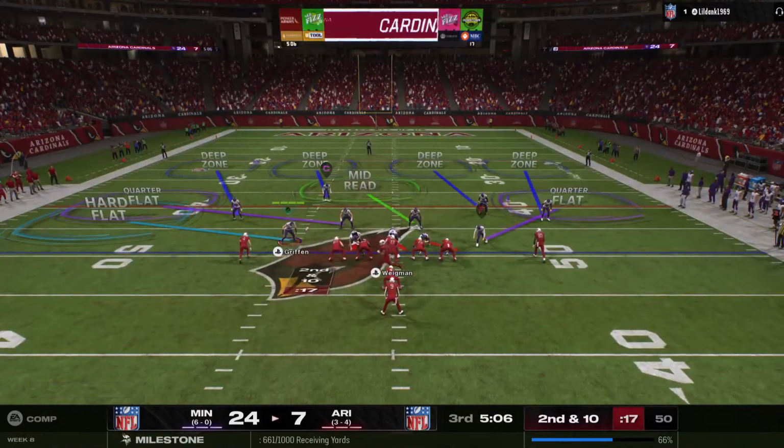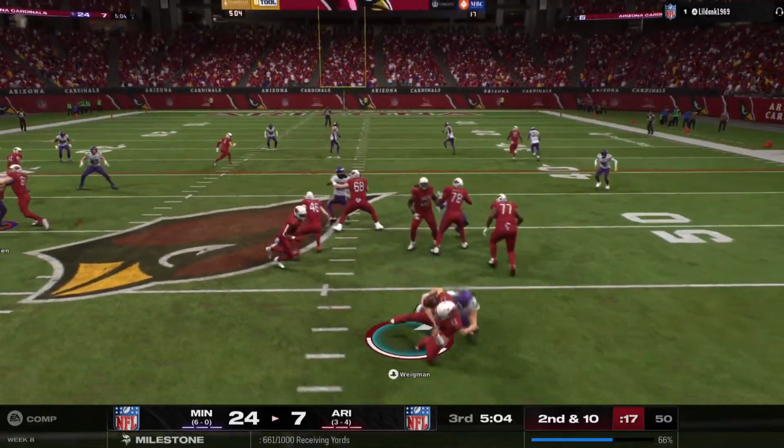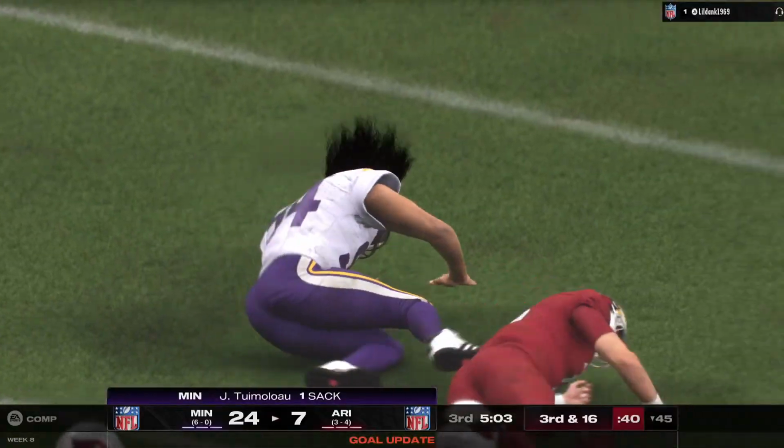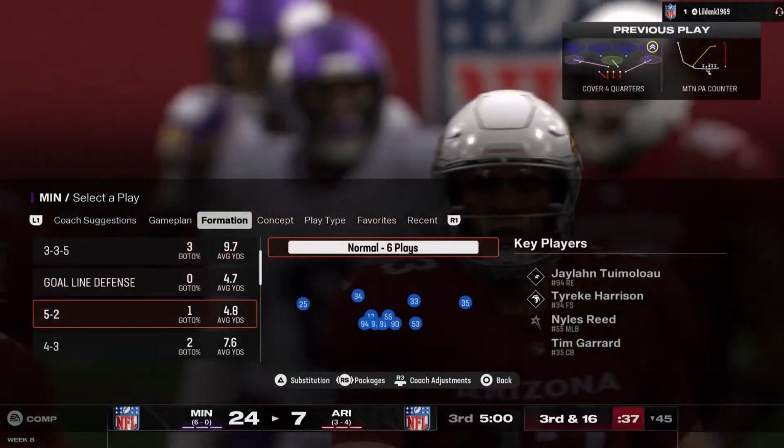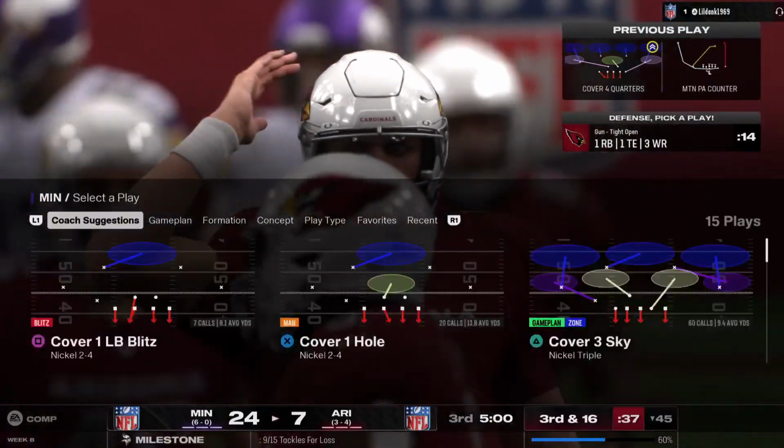Motioning the tight end now. Off the play fake, he's going to throw. Pocket isn't holding up. They're able to drop it. And that pushes them back. 3rd down coming up. It's pretty impressive, isn't it?